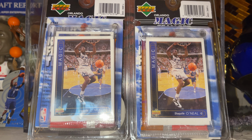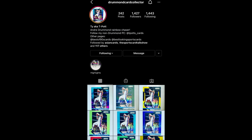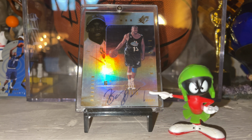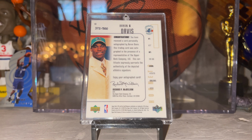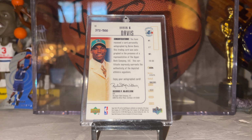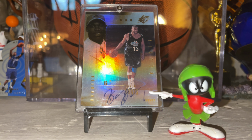And then Teapots, who you might know from Market Movers, and also his Drummond collection. So he's got Teapots and the Drummond Collector IG accounts. He told me about the 99-2000 SPx auto of Baron Davis. He knows I love Baron Davis. He saw this, and I can't believe he found it because it was in a case that was not well organized. It was really hidden. So he somehow just happened to catch his eye, and he knew I would like it, so he hit me up and let me know where it was, and I was able the next day to go find it and make a deal with the dealer there.